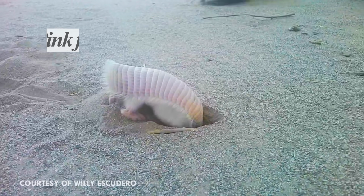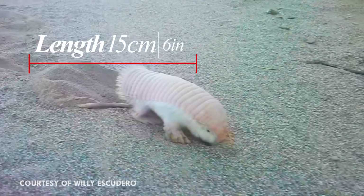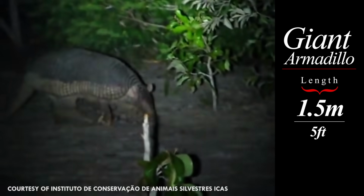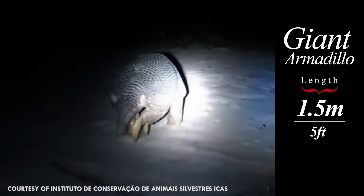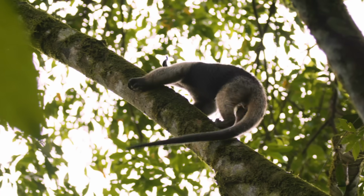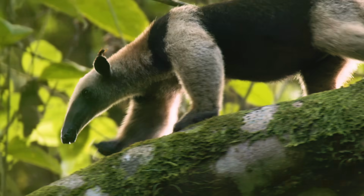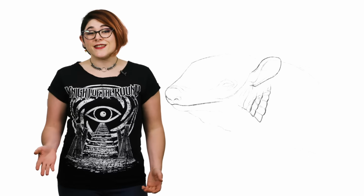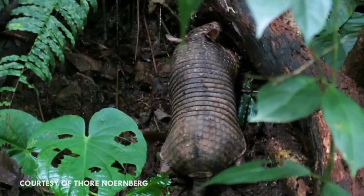Armadillos range in size from the adorable pink fairy armadillo, which only measures 15 centimeters in length, to the giant armadillo, which, as its name suggests, is quite large and can measure up to 1.5 meters in length, including its tail. They are part of the Xenarthra superorder, and like their anteater cousins, their diet is made up primarily of invertebrates, with some species specializing in ants and termites. Species like the 9-banded armadillo will even eat carrion if they have to.